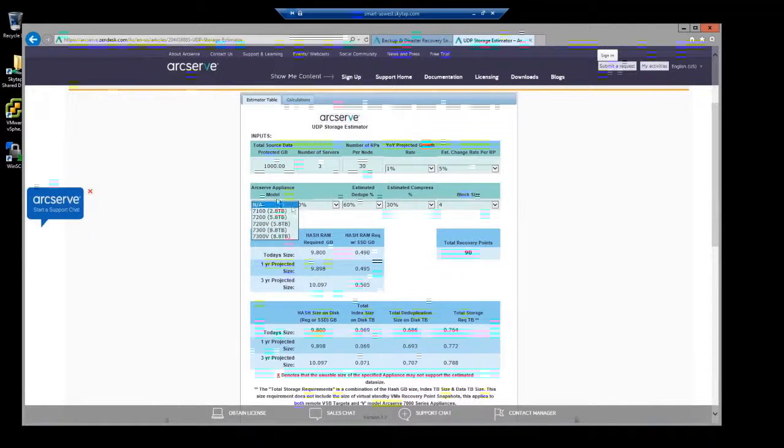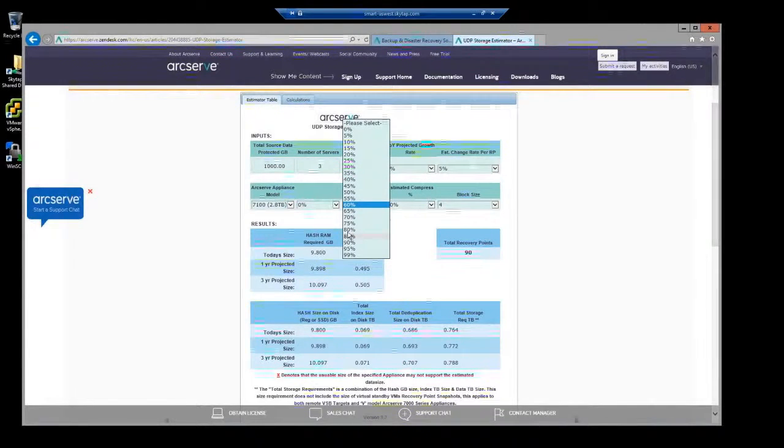And if I chose one of my appliances, like the 7100, you'd see that it fits there. It would show red X's if it was too large, so it would say you might have to go to the next model up. Now, this is only showing 60% deduplication. We do have customers that are getting a lot larger, like 80, 85%. And just to show you, we'll be using a fraction of a terabyte of disk space on there, so you have plenty of room to grow.